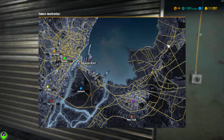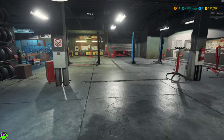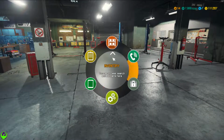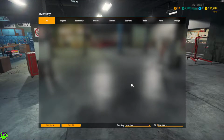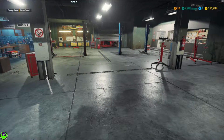I'm going to just do a bit of barn finds. Oh dear. Well, that's typical. Really is typical. Right, we've got $111,000 there. That's not too bad. Right, first thing I have to do, actually, we'll get rid of all of this. Sell all. Made another $147,000. Settings. Save game. There we go.